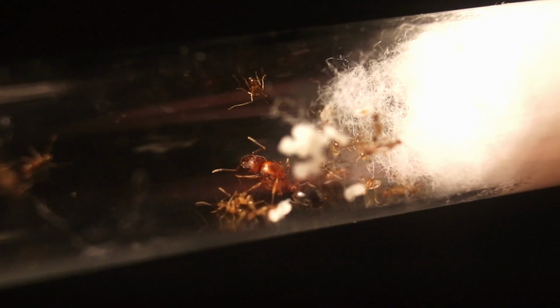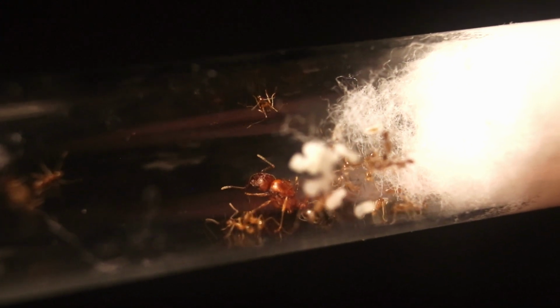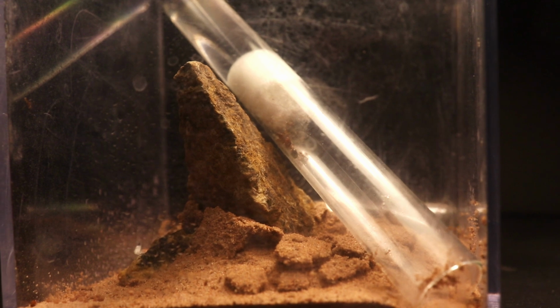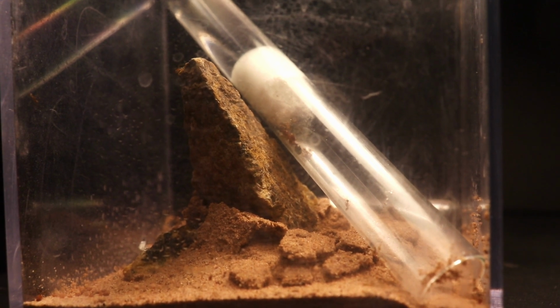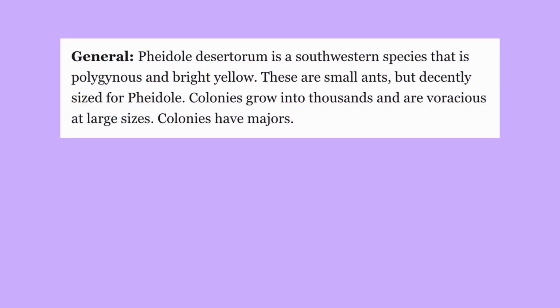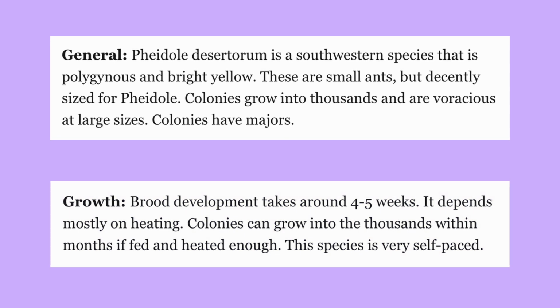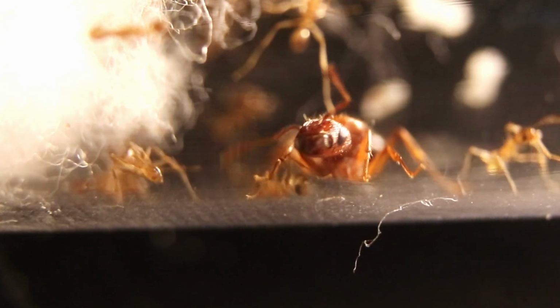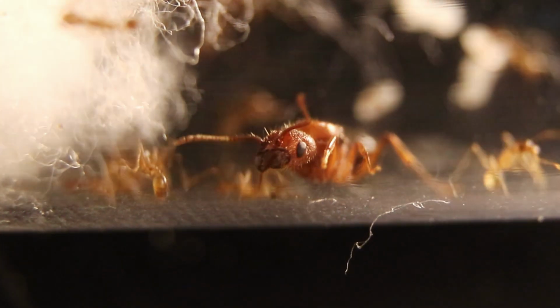Heating ant colonies can speed up the development stage of an egg to worker, so 4 to 5 weeks for these ants may be done sooner if they are given a constant food and heat source. In further reading of their description, they are capable of having multiple queens in a colony and getting up to the thousands in worker counts. Well, let's see how long it takes them under my care to reach that point. Only time will tell.